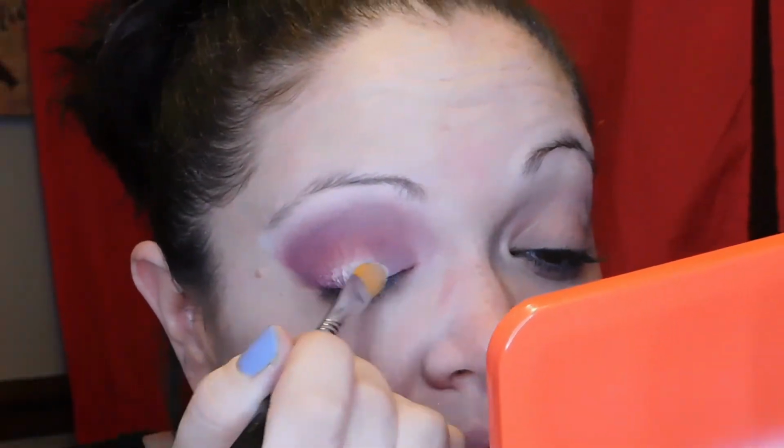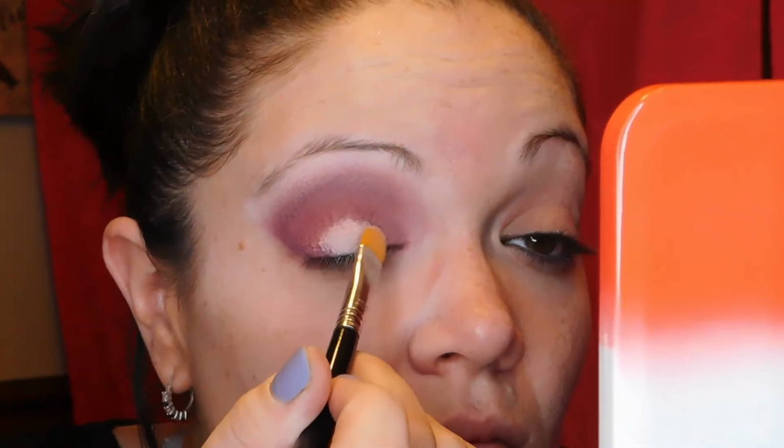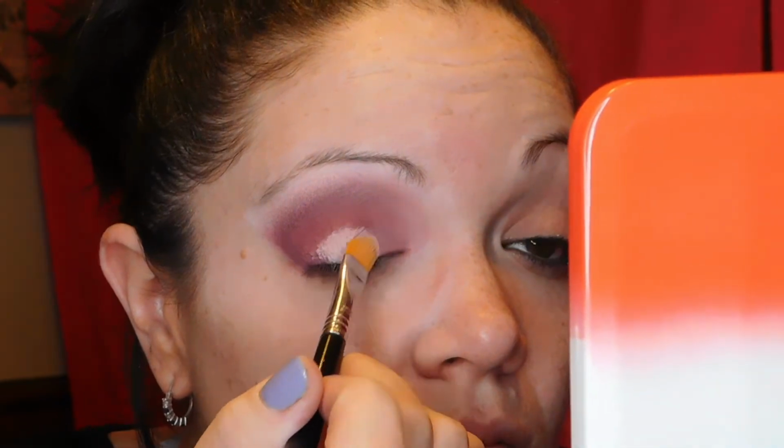And that brush that I just showed you guys is the Sigma F75, the concealer brush. And then we take the shade Concealed and start cutting out the part that we're going to use the pearlescent shades on. Or no, these shades are multi-reflective shadows, but they do have pieces of pearl in them.